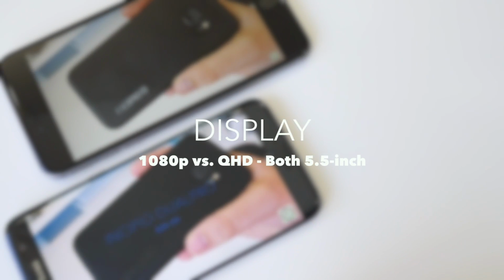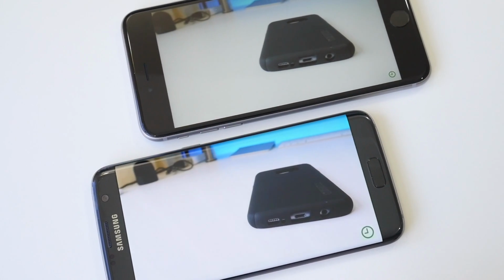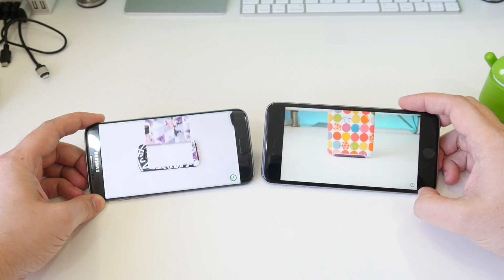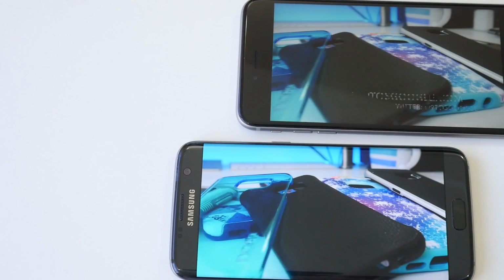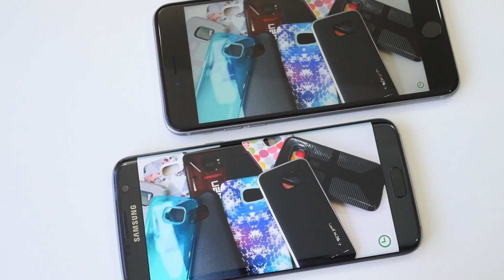Now with the 6s Plus and the S7 Edge, it's a battle of the best AMOLED panel versus the best LCD, and in all honesty, I'm hard pushed to recommend one over the other. While I love the deep dark blacks and vibrant colours of the Samsung display, the iPhone's is still a great panel. And the difference in sharpness between a 1080p resolution iPhone screen and QuadHD display isn't noticeable at all.